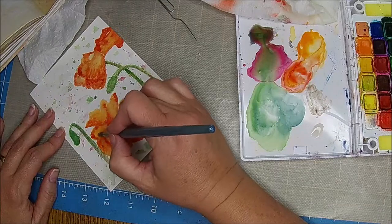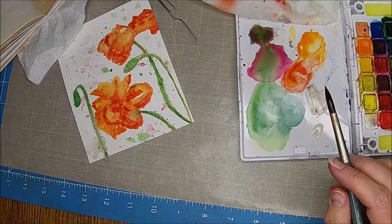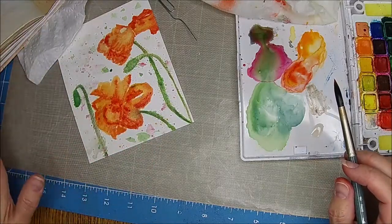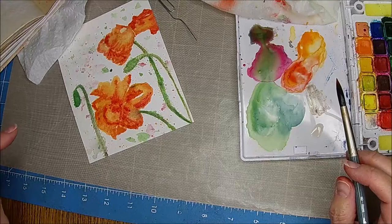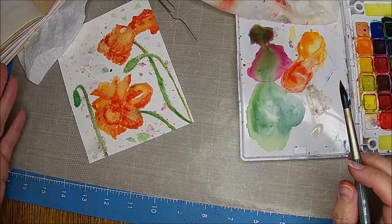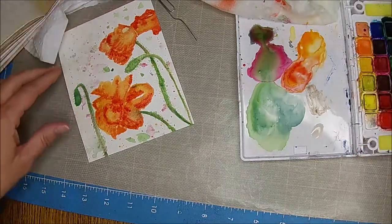She's real hyper sometimes. Okay, we're going to let that dry for a minute, and then I want it totally dry, and then I'll come back and we will do some final touches and write up our saying. Actually, I could go ahead and write up our saying. Yeah, why don't you just do that? Yeah, I'll do that while that's drying.